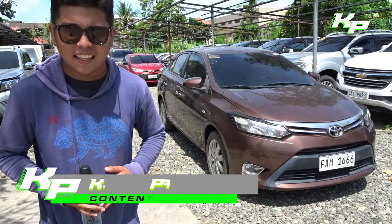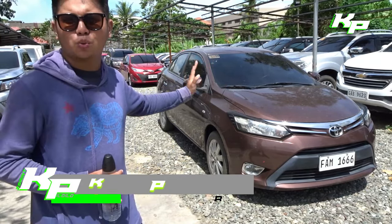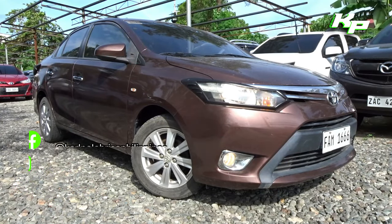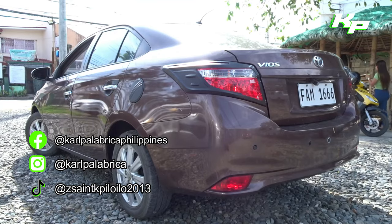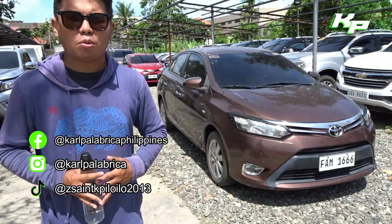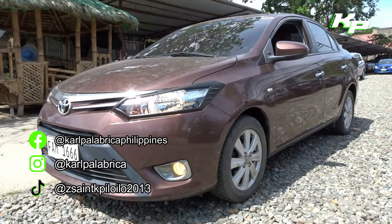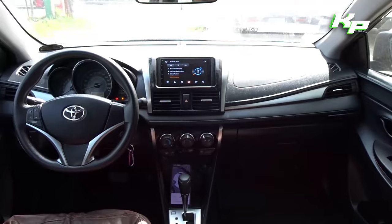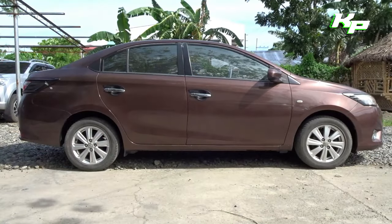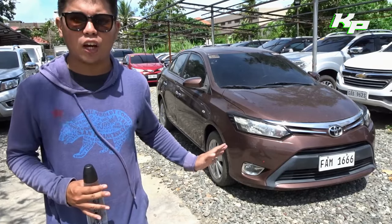Maayung adlaw sa tanan. Today's video, we're going to take you for an up close and personal look at this 2015 Toyota Vios 1.3 E that is mated to a 4-speed automatic gearbox. As always, I'm going to take this Toyota Vios E for a startup and a full in-depth tour review, showing you the most interesting features from the interior as well as the exterior. So what are you waiting for? Let's sit back, relax, and enjoy this video presentation.